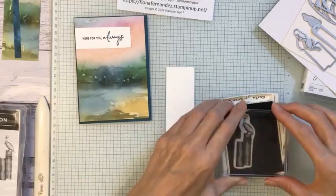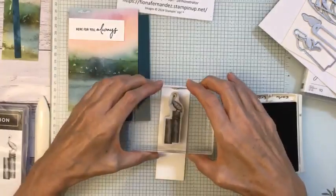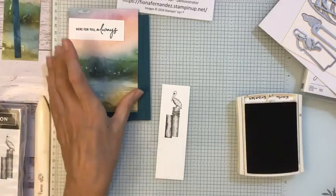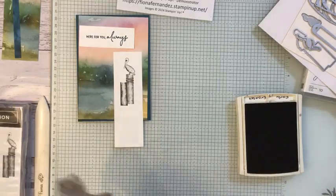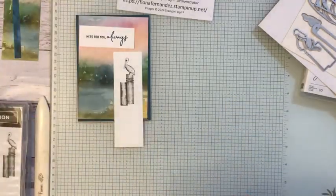I don't need too much on there. Let's go. Just put it up there. A bit of a wiggle. Oh, isn't that gorgeous? It gives it a really nice stamp. We'll cut that one out. See what we think.